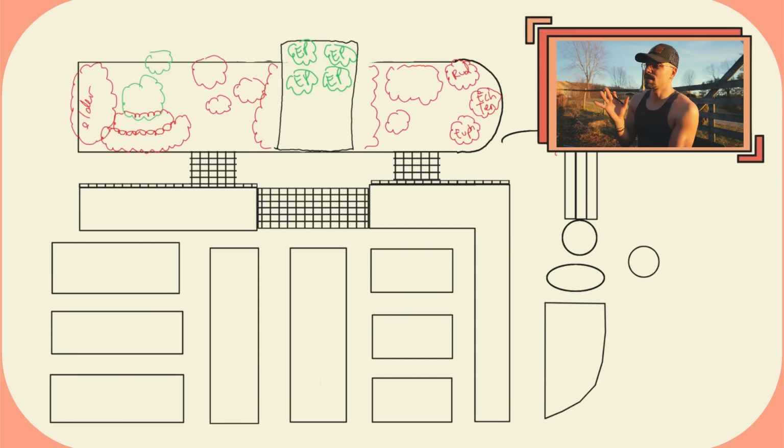So I think I'm gonna reserve maybe a space for 6 to 8 varieties. And I think this center bed is gonna be it. So I'm gonna make a little line here, and this is where that trellis is gonna go.